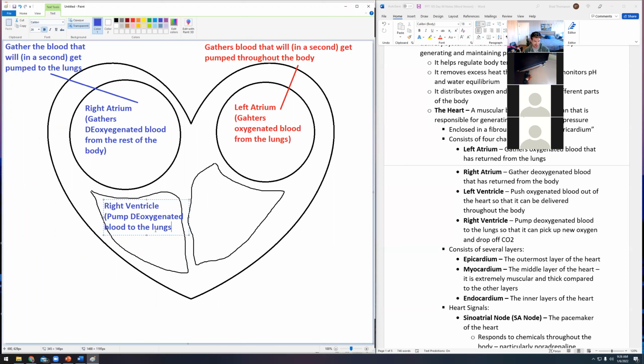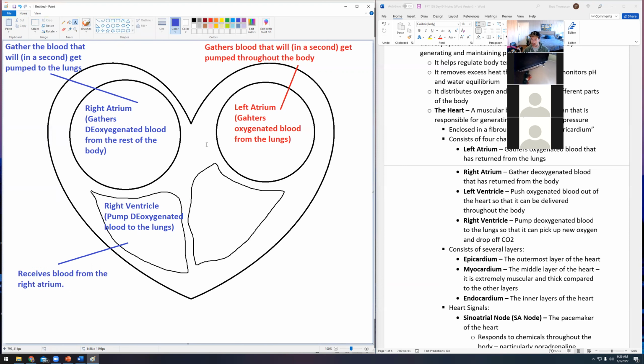So that's this one right here, right? It's going to pump any of the blood that it receives from the right atrium, right? So it receives blood from the right atrium. Okay, and then what it's about to do is it's about to generate enough pressure to pump it over to the lungs, right?